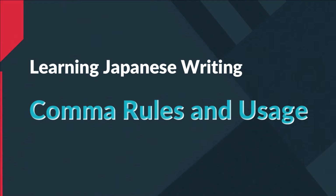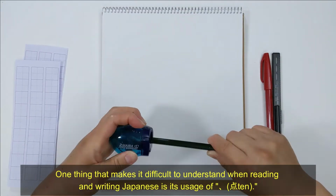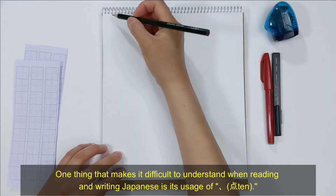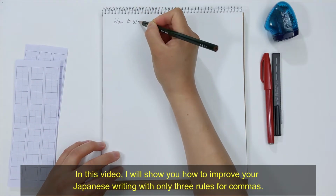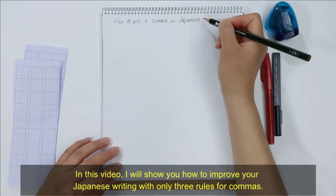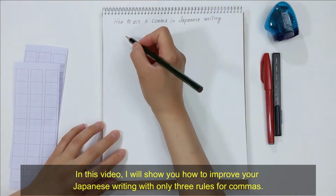Learning Japanese writing. Comma rules and usage. One thing that makes it difficult to understand when reading and writing Japanese is its usage of ten. In this video, I will show you how to improve your Japanese writing with only 3 rules for commas.